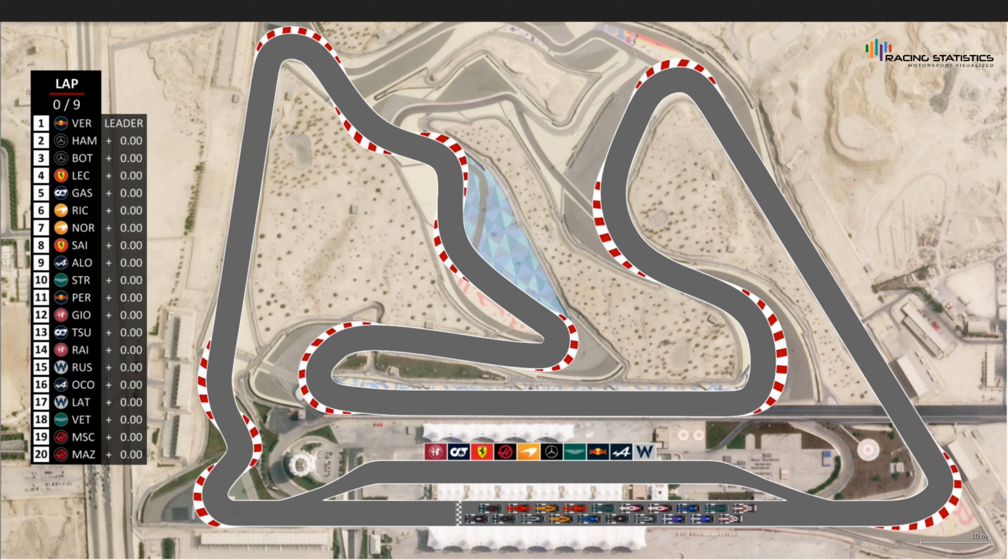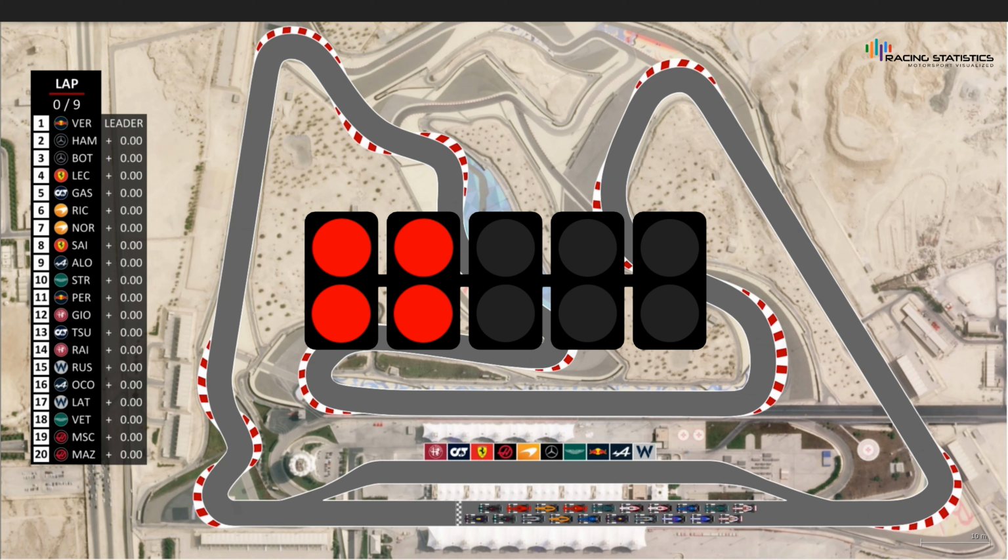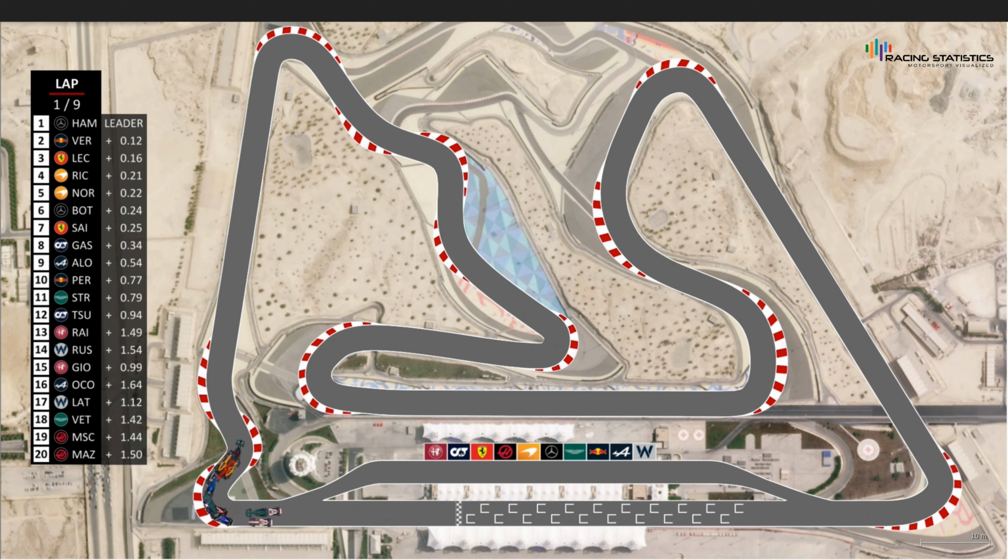We are lined up on the grid and we are ready to go. As we wait for the lights to begin the Grand Prix, here they come. There is 1 light, 2 lights, 3 lights, 4, and there is 5 red lights, and it is away we go. Who gets the better start? It is Lewis Hamilton off of the line. Down into turn 1 we go. It is Lewis Hamilton who takes the lead from Max Verstappen off of the line.